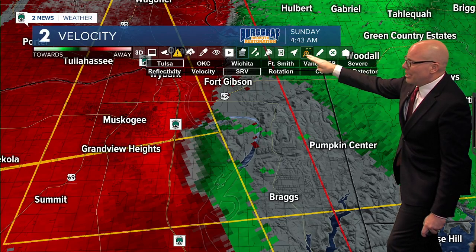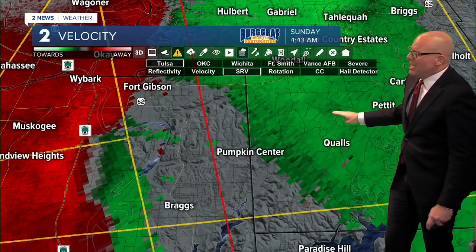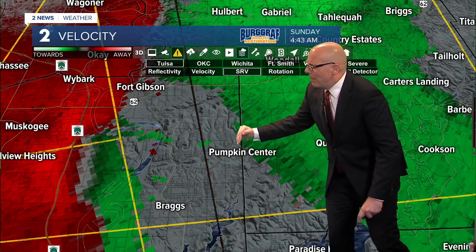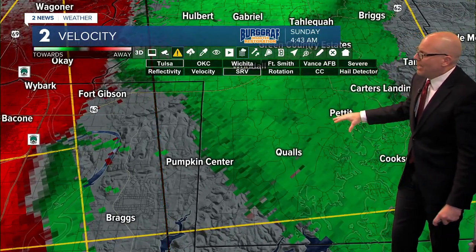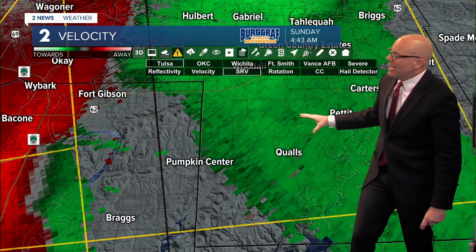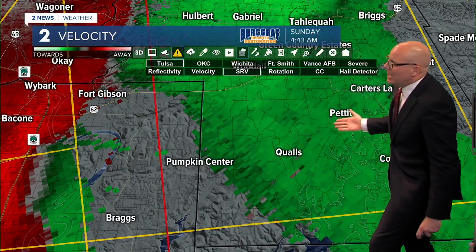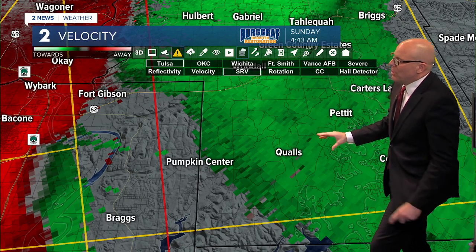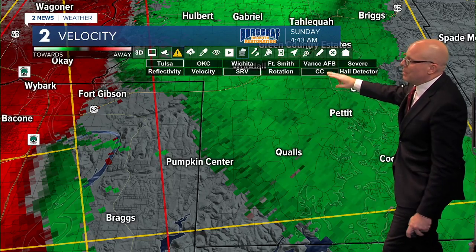So I'm just going to pan here a little bit to the east, just in case this thing does happen to tighten up a little bit further. So we've got Pumpkin Center here. Again, now we're crossing over into southern portions of Cherokee County, Qualls up to around Pettit, up to around Carter's Landing. Again, if the circulation were to tighten up, southern Cherokee County would possibly be in line for that circulation to move through. So just wanted to point that out, just to give you an idea for southern Cherokee County to be monitoring this closely.